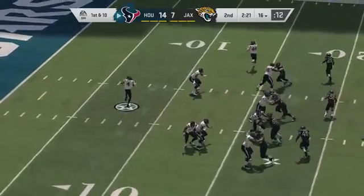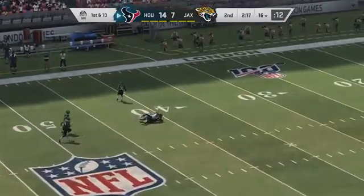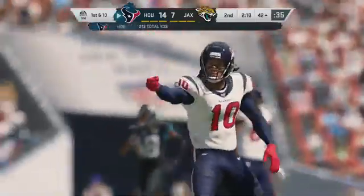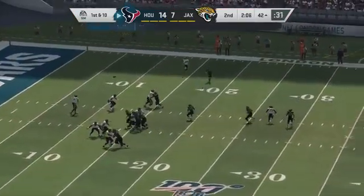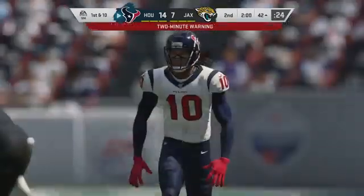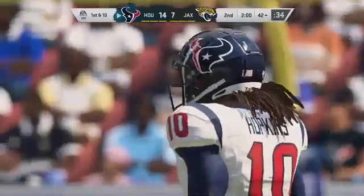On 1st down, Watson going deep for Hopkins. And that is going to be pulled in one-handed. Wow. Watson to Hopkins for a huge hookup. 43 yards. So in Jacksonville territory now. Here's a 1st and 10 at the 42-yard line.